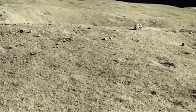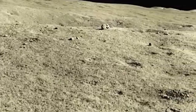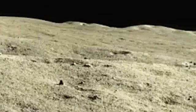A structure on the far side of the moon, where nobody can see it, where signals don't work without a relay satellite. That wasn't going to go unnoticed. The image was grainy, distant, but undeniably weird. No atmospheric distortion to soften its edges.